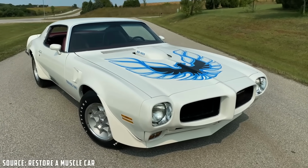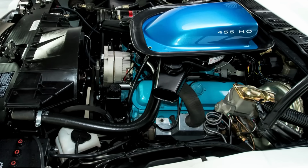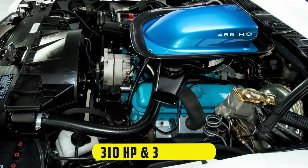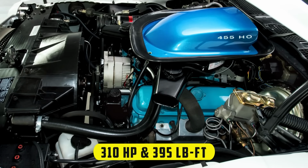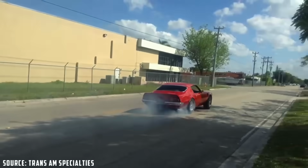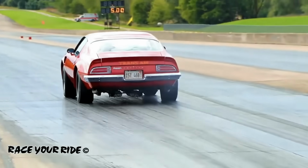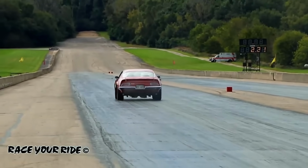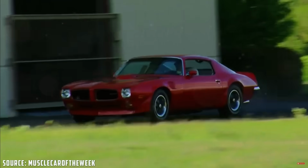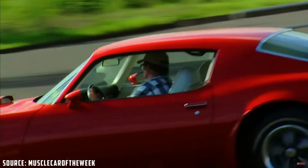Under that aggressive shaker hood sat the mighty 455 Super Duty V8, a thundering behemoth cranking out 310 net horsepower and 395 torque. And on the quarter-mile strip, the SD 455 meant business, ripping off a blistering 13.54-second run at 104.3 miles per hour. In 1973, that was enough to blow the T-tops off just about anything else on the street.